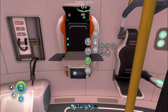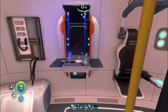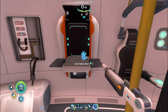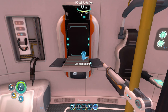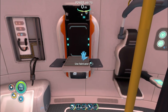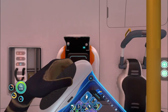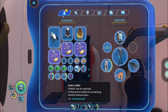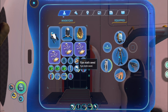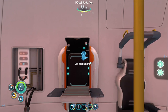Okay. Yep. Boom! Alright. Nice. 100% power. Awesome. Okay. Alright, we have the laser cutter. We are able to go back to the Aurora. Awesome!